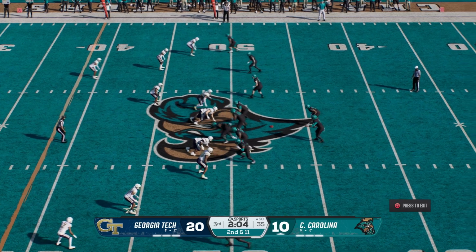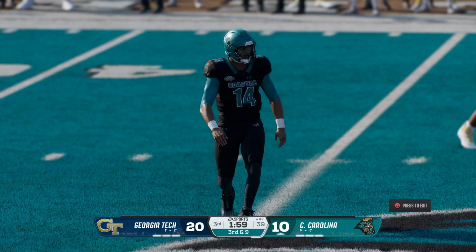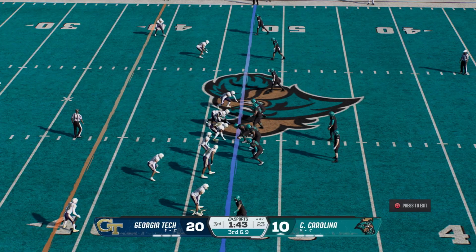Well, the defense didn't have a lot of time to celebrate that last big play because here's the offense right away, back at the line of scrimmage, ready to roll again with tempo. It'll be third and long.